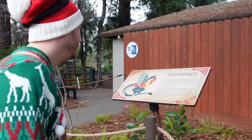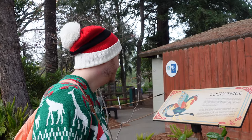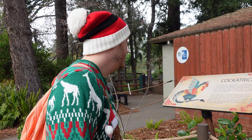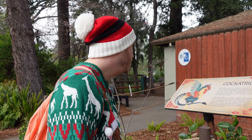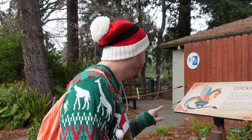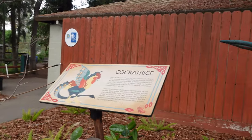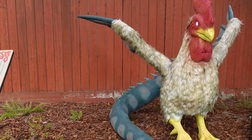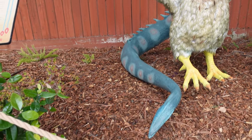The cockatrice. Don't let the avian exterior fool you. He's a dragon to be reckoned with. Two talons, a tail, a bone-crushing beak. Back to ancient Egypt. Alright. Wow, okay. Associated with roosters. Roosters are nasty. They can be very mean.